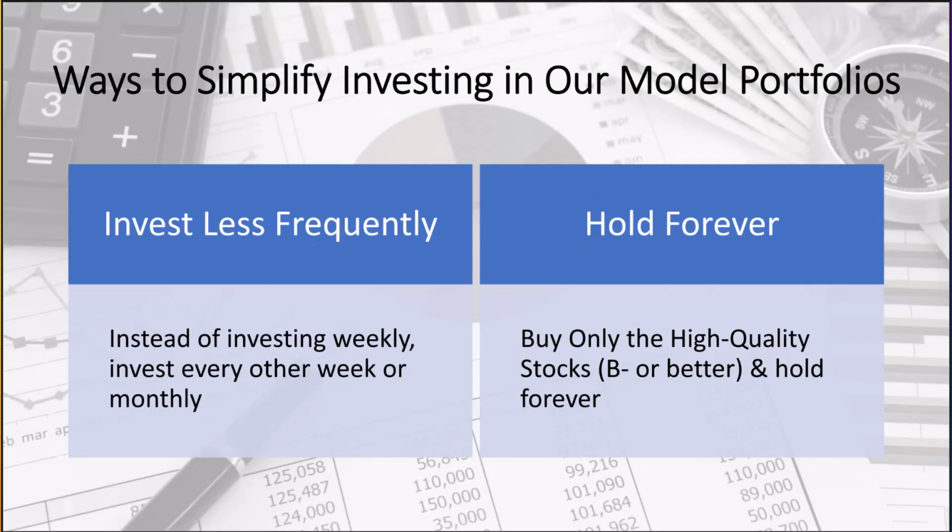For those looking for a less hands-on approach, let's talk about some options to potentially simplify things. For our model portfolios, we invest weekly, but there's no hard and set rule that says to do that. Most people invest with every paycheck, meaning that most people have funds taken out of their paycheck, which is usually every other week, and that money is automatically invested in their 401k.